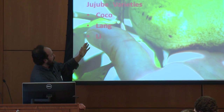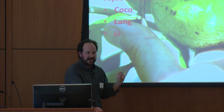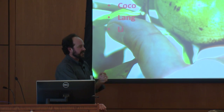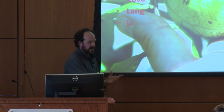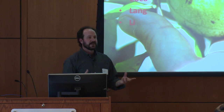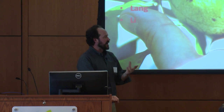See, the three varieties that I'm recommending: Coco actually tastes like coconut. It has a hint of coconut in the flavor. Lang is going to be sort of a pear shape, but much smaller. And then Li is going to be the biggest jujube you can grow. You're looking at golf ball size. Once these trees reach maturity, they'll put on about 40 to 100 pounds a year.